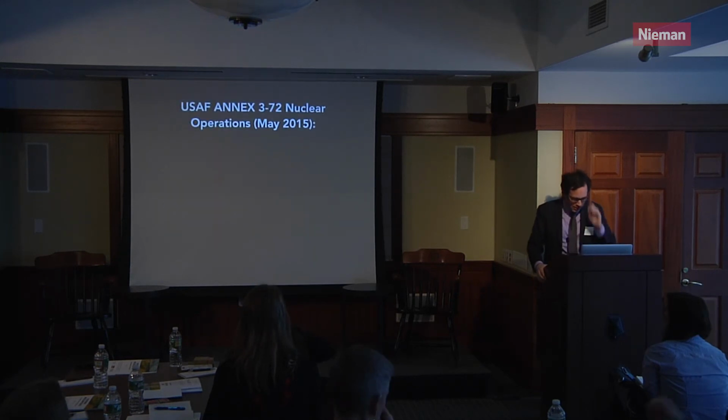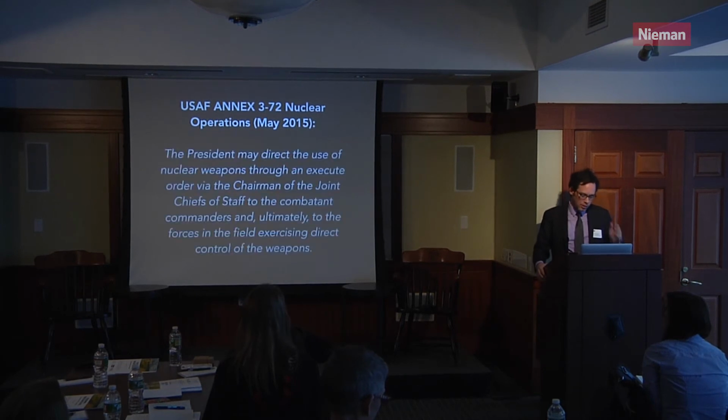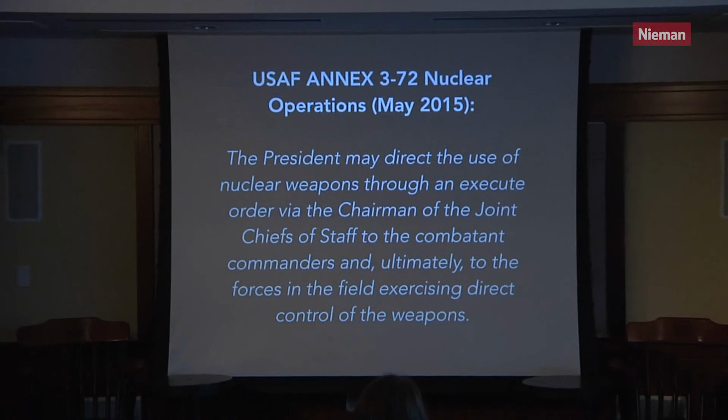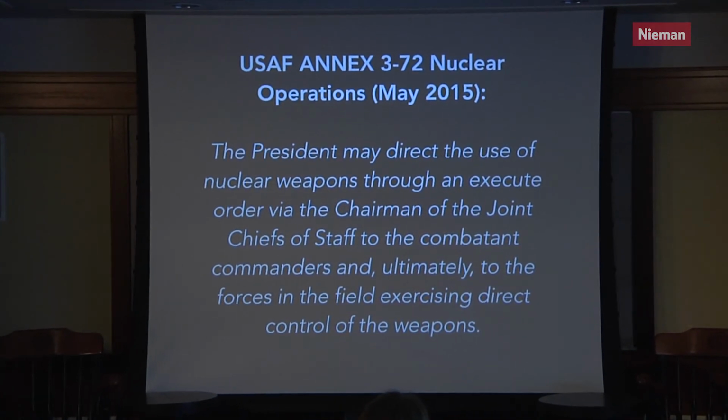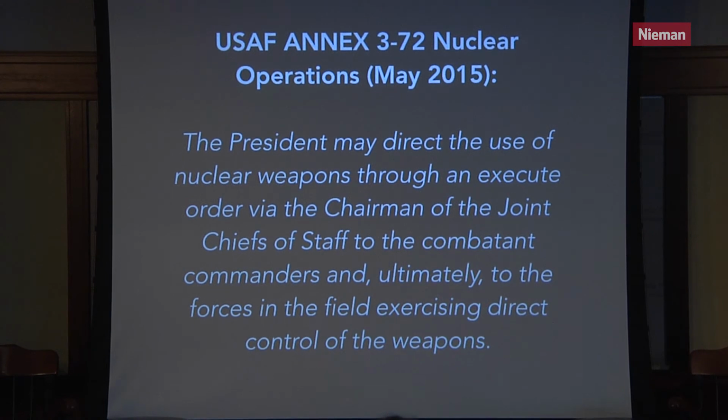Here's another bit from the same piece that I also like. How does it actually work? Very rare to find a paragraph that describes this. Here's what it says. And again, we don't have to necessarily believe the whole thing, but the president may direct the use of nuclear weapons through an execute order, that sounds official, via the chairman of the Joint Chiefs of Staff to the combatant commanders and ultimately to the forces in the field exercising direct control of weapons. So that's about as bold as I've ever seen of a statement of how this actually works.